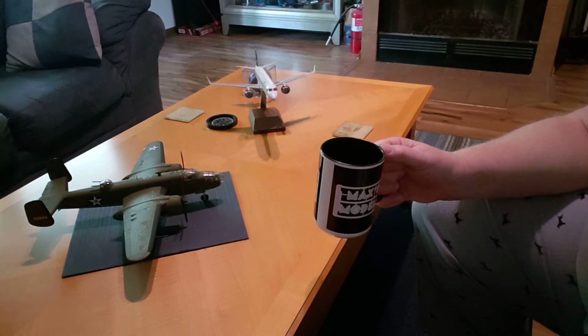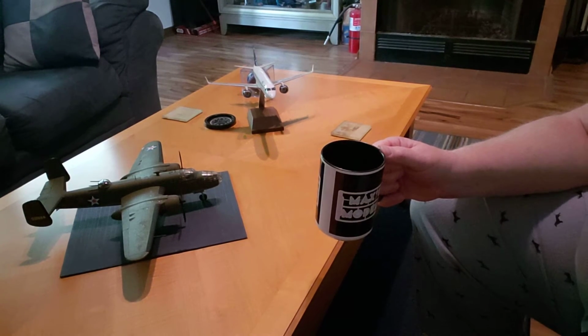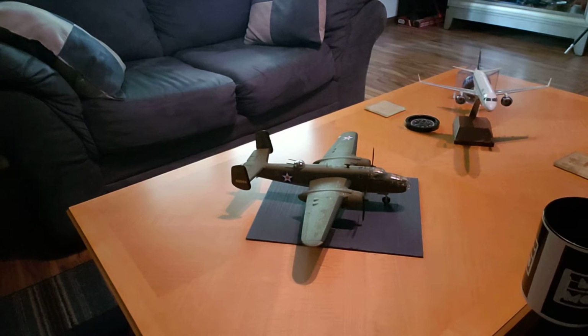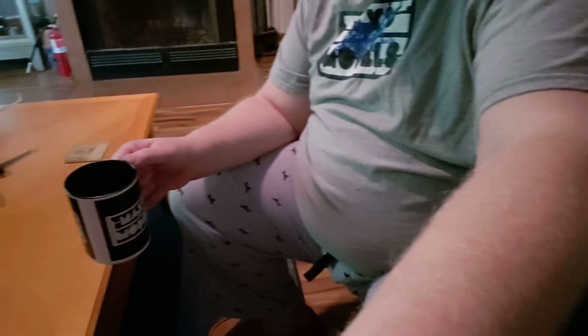And yes, I have the B25 on the coffee table because I have no place else to put it. And it's right there by my model Ember 190, which is a Pacific Miniatures. I did not build that one. My wife got that for me shortly after I qualified on the 190. So here we are, back in what we call the pilot room.